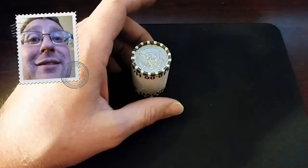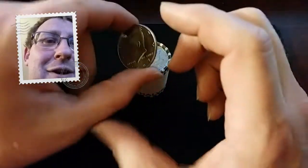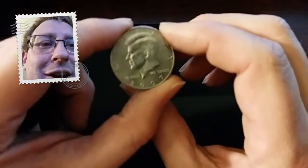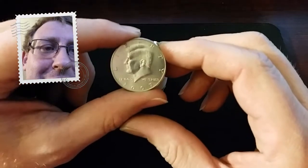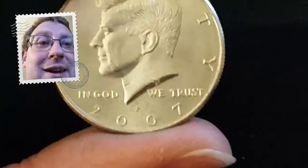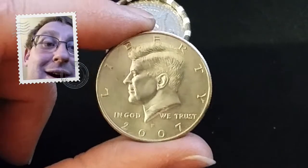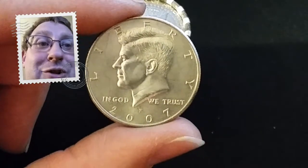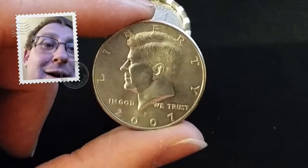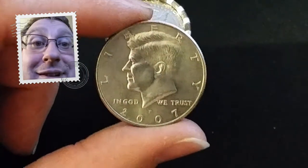And so here it is. The almost unnoticed 2007, I believe it is a Philadelphia mint mark NIFC Kennedy half dollar. And this sucker is actually in pretty good shape. I've been very careful to hold it by the edges. I don't have a pair of gloves on me at this time, obviously.